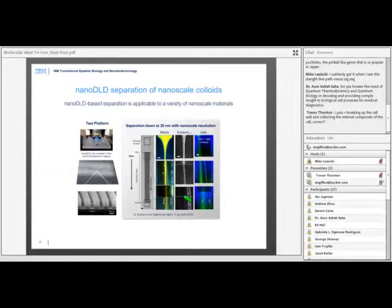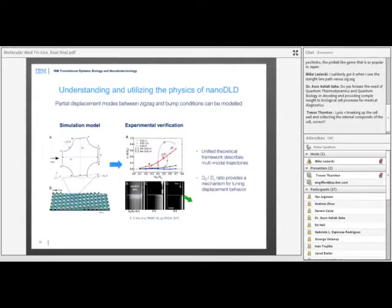But we wanted to better understand the partial displacement modes that we're seeing here. So this prismatic splitting, again, indicates that we have states that exist between zigzag and bump. So moving to the next slide, I won't dwell on this too long. This is a paper for those who are interested in describing the physics of what's happening here at the nanoscale. I'll be talking more about the utility of it, but essentially we modeled this.